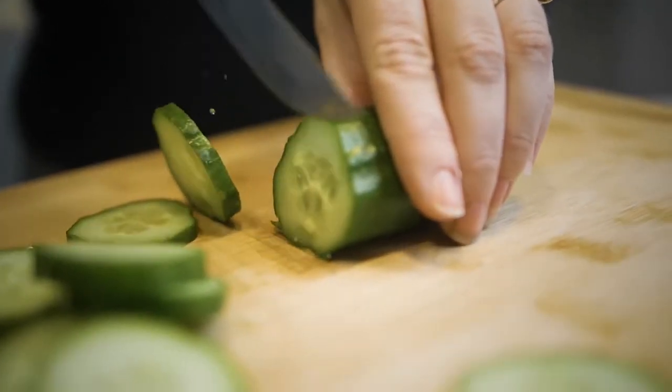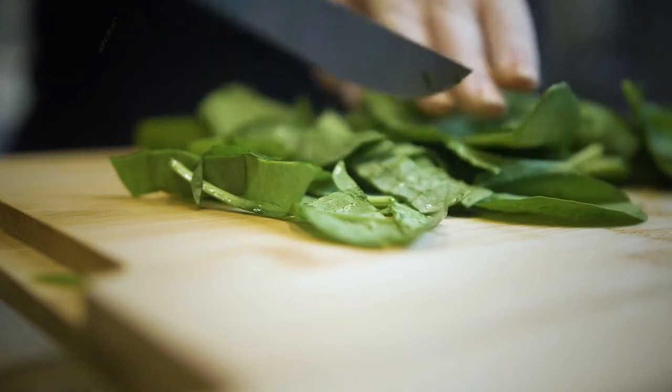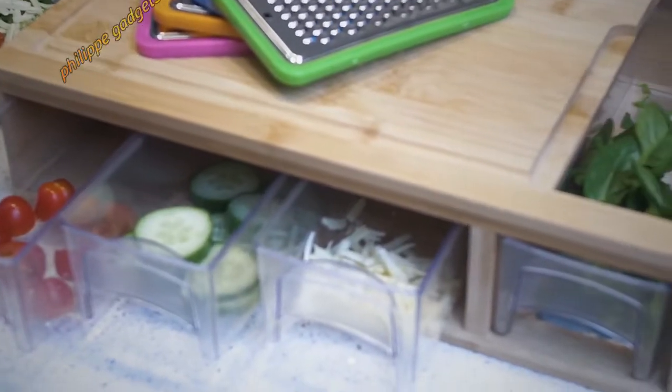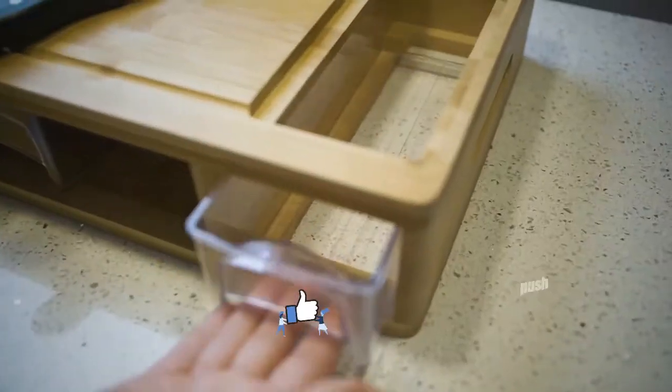There is a large opening to efficiently slide food into, which eliminates messy countertops. Food falls directly into one of the four plastic trays, eliminating prep dishes. Four plastic trays fit snugly inside the cutting board, reducing space. Trays are stackable and come with lids, ideal for storing food.